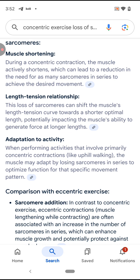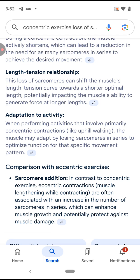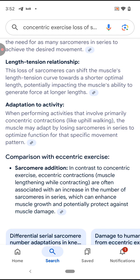That's why real bodybuilding is not a sport, bro. Get it? And it's not based on performance, going to the gym to perform for other lifting slaves. Now, let's move on. Comparison with eccentric exercise. Sarcomere addition in contrast to concentric exercise. Eccentric contractions, muscle lengthening while contracting, are often associated with an increase in the number of sarcomeres in series, which can enhance muscle growth and potentially protect against what? Muscle damage. It potentially protects you against muscle damage.